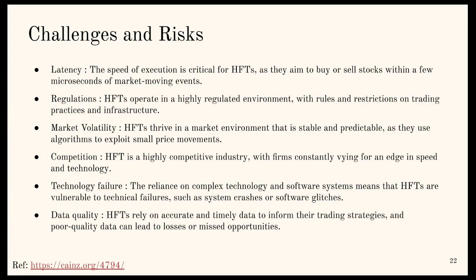Also in 2010, a firm lost 4.1 million dollars when it failed to execute trades quickly enough during a sudden market movement. In 2012, a software glitch at the Nasdaq Stock Exchange itself caused a 30-minute delay in the opening of the Facebook IPO, causing losses for HFTs who had already placed trades based on the pre-market data. So this is a huge loss for those firms. That is why latency plays an important role here.